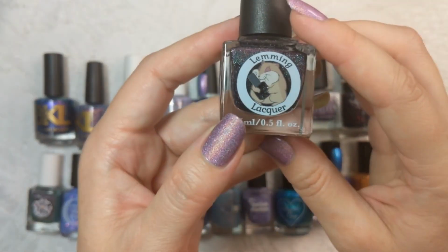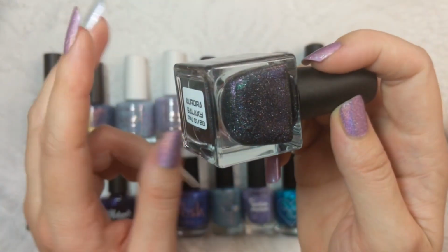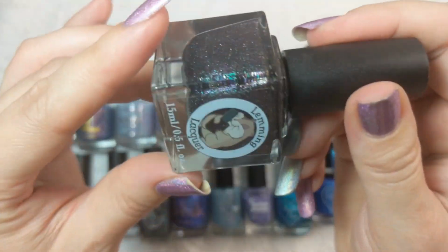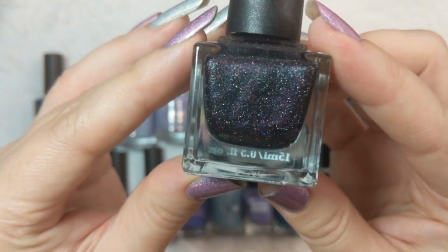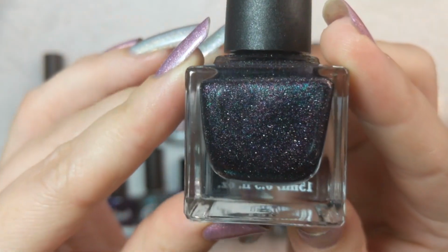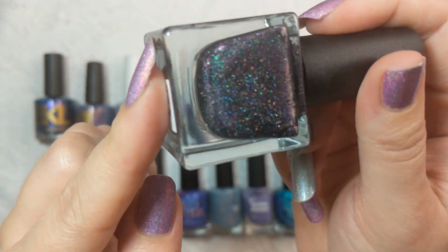Next one is from Lemming Lacquer. This one is Aurora Galaxy, and it's another magnetic. So we have two themes, purple and a magnetic, but this is more than just a purple polish. This one is so multi-dimensional. This is a blackened base loaded with so much in here. You can see a whole bunch of these sort of glass fleck colors in here, as well as the magnetic pigment in there, sort of adding to the depth of this polish.